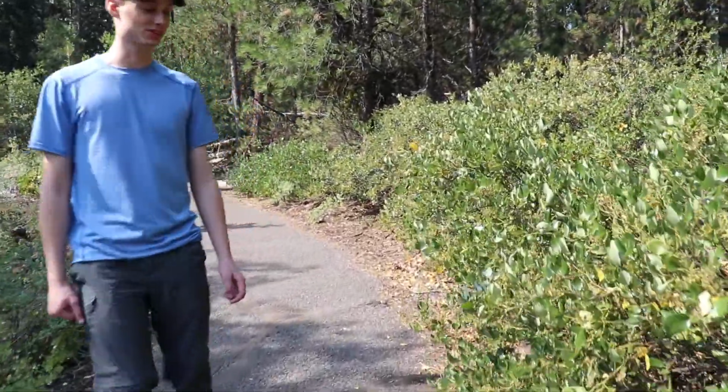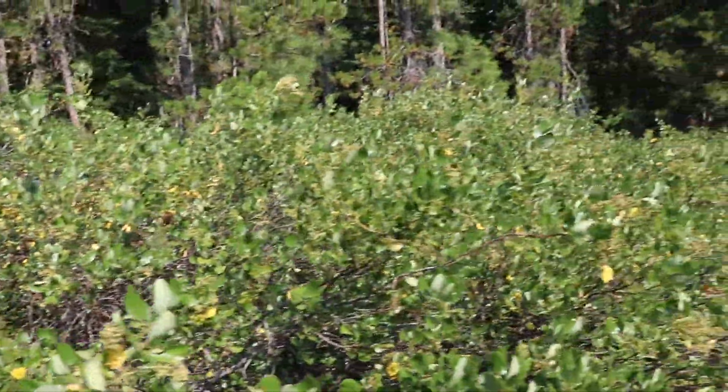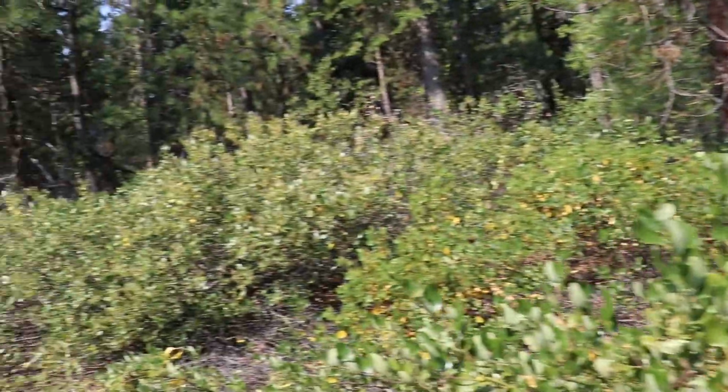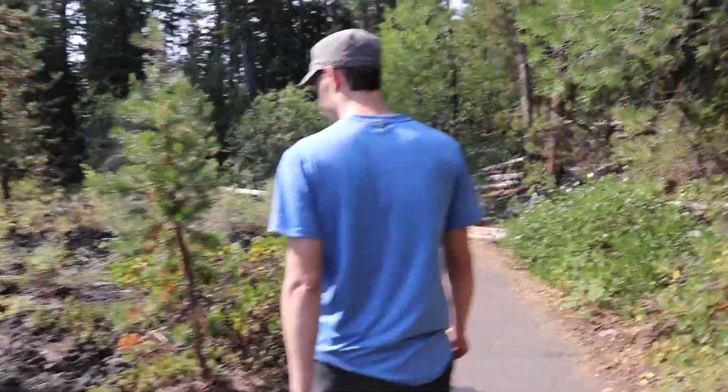Something moving in the bushes. I heard that. We probably should have brought some bear spray either way, but oh well. I don't think too many bears are going to get us. If they do, what are we going to do?